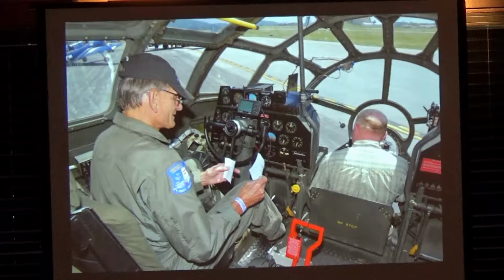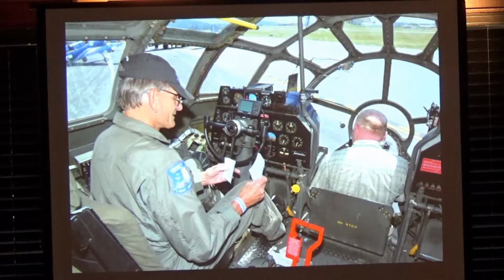The fellow on the left, I forget his name at the moment, but he's one of their standard pilots. And the fellow up front, he paid like $1,500 to sit in the bombardier's seat. It's too bad he didn't have on a World War II shirt and a World War II hat. It would look better in the pictures.